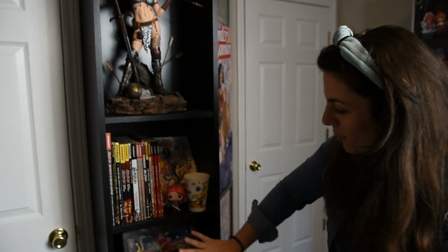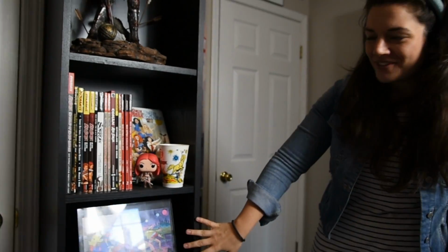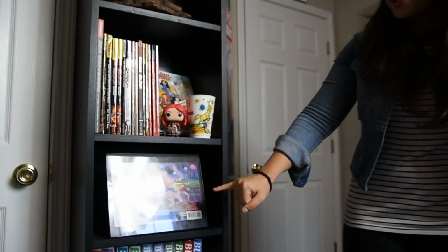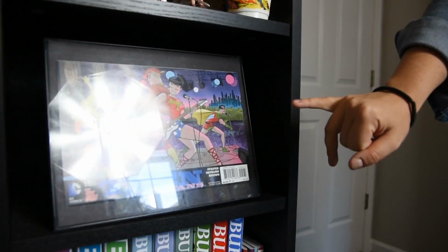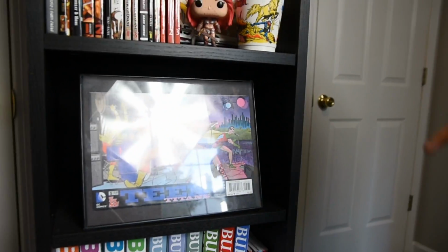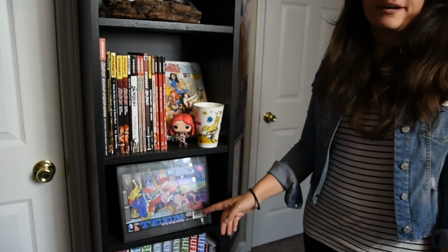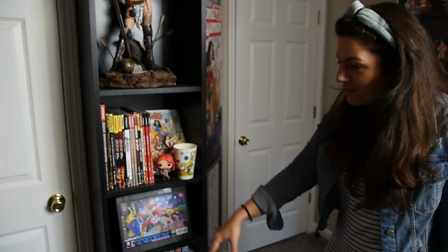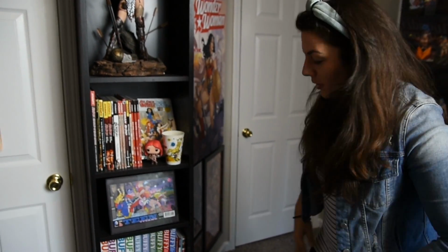So going down, we had this kind of awkwardly sized shelf, so we just used it for the Teen Titans variant with the OG Teen Titans and the Rock Band, which I love. This is a Darwyn Cooke variant, and it fits perfectly. It doesn't match the rest of the theme of the shelf, but I don't care.